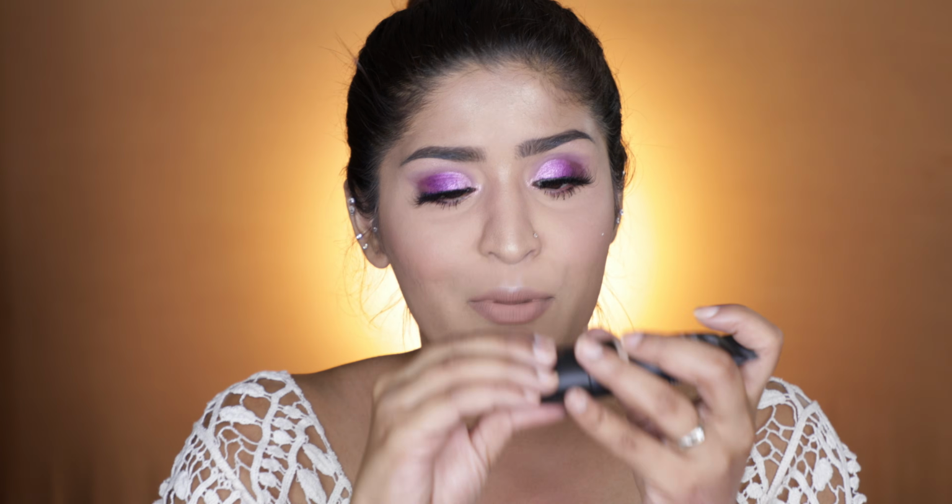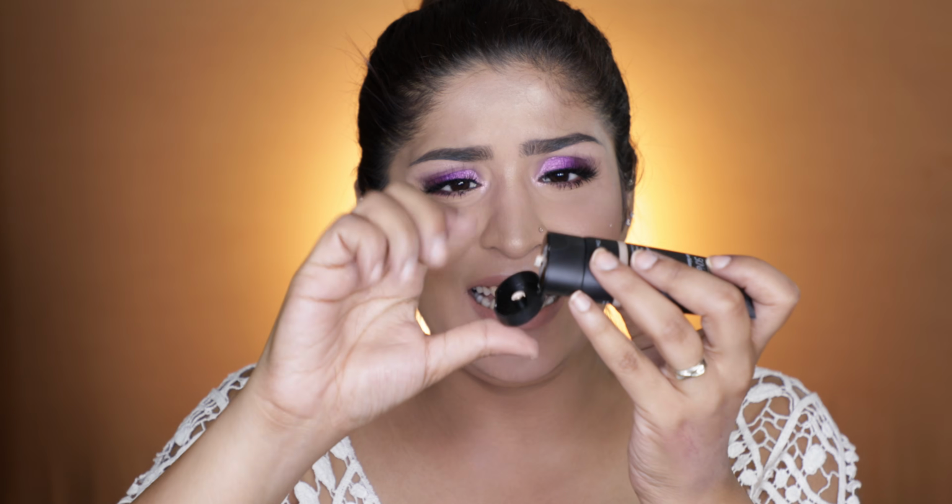However, I do feel that the plastic cap is a little tight and feels a little flimsy, like you have to use a lot of force with it and you feel like you might break it apart. So that could have been better.